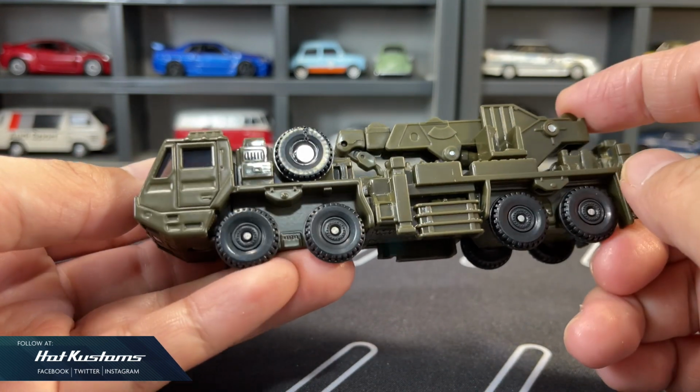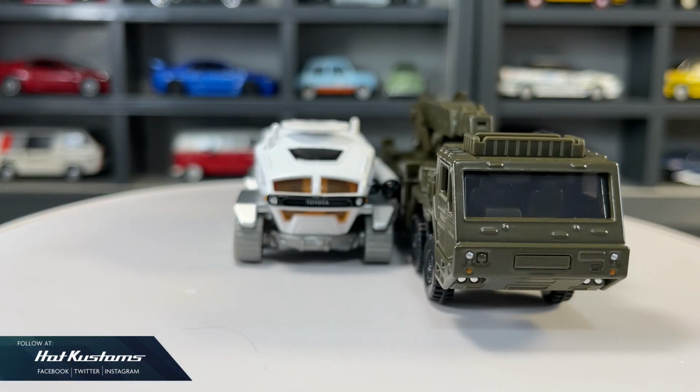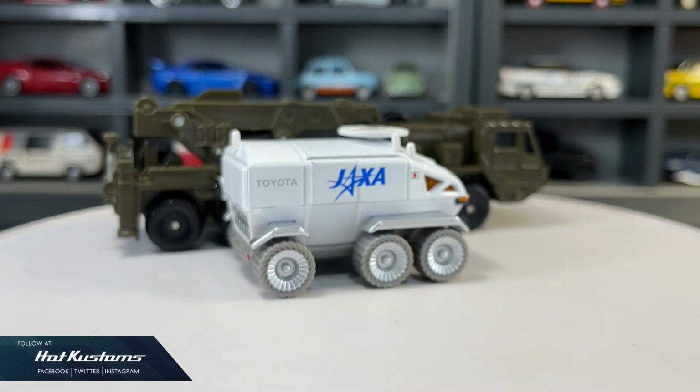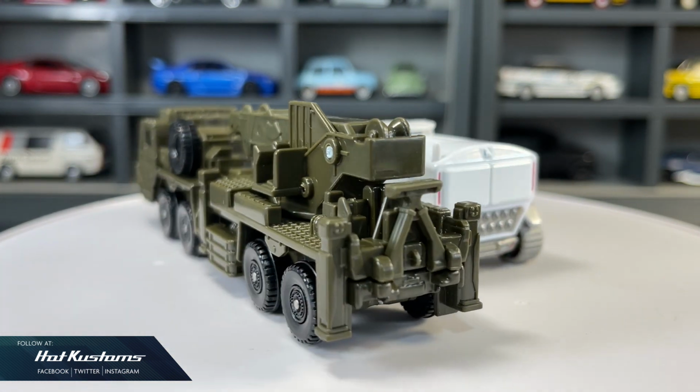Tomica has released quite a few impressive Long Tomica this year, and it's a very unique release, along with the Tomica Premium Lunar Cruiser.